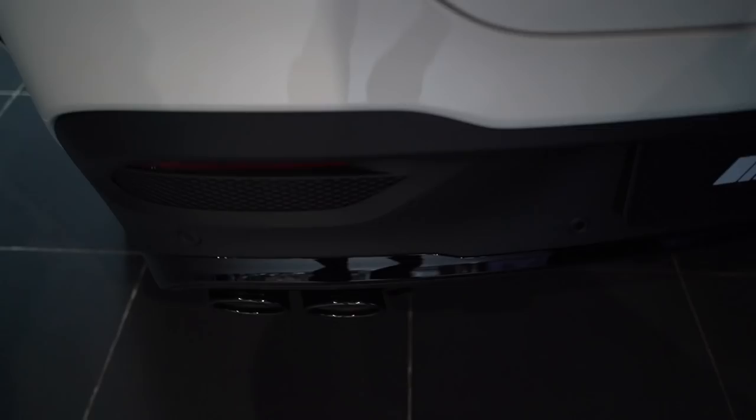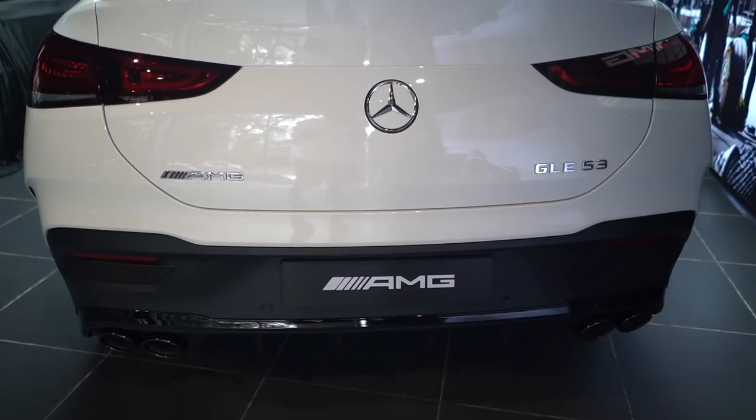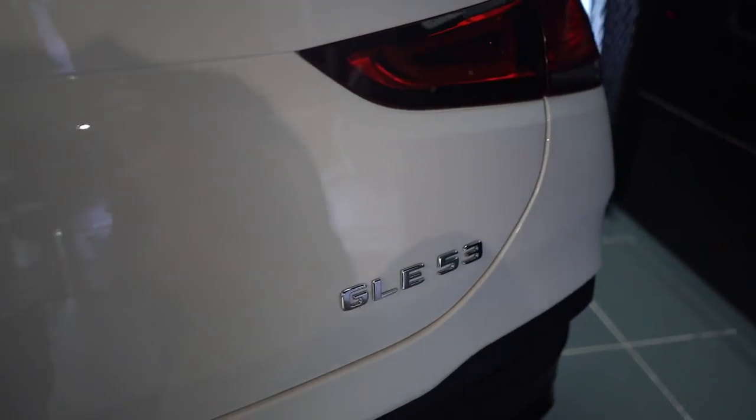So this is fitted with the AMG factory performance exhaust. As you can see, it's got the blacked out tips as well. And I wish this part was color matched too. This kind of looks odd, but you can see the diffuser. Well, I like the taillights in the back. What do you think, Roel? Yeah, so this competes with the X6. You can see the badge is so weird, seeing a 53.